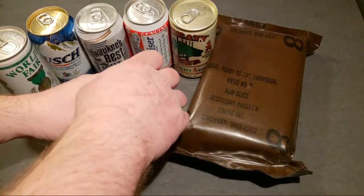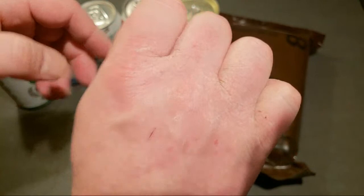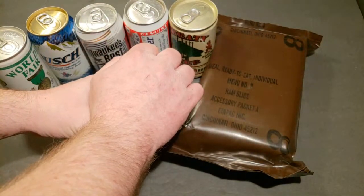All right, let's just, man, look how dry my hands are. Yeah, it's not good. And I put lotion on them on occasion, too.